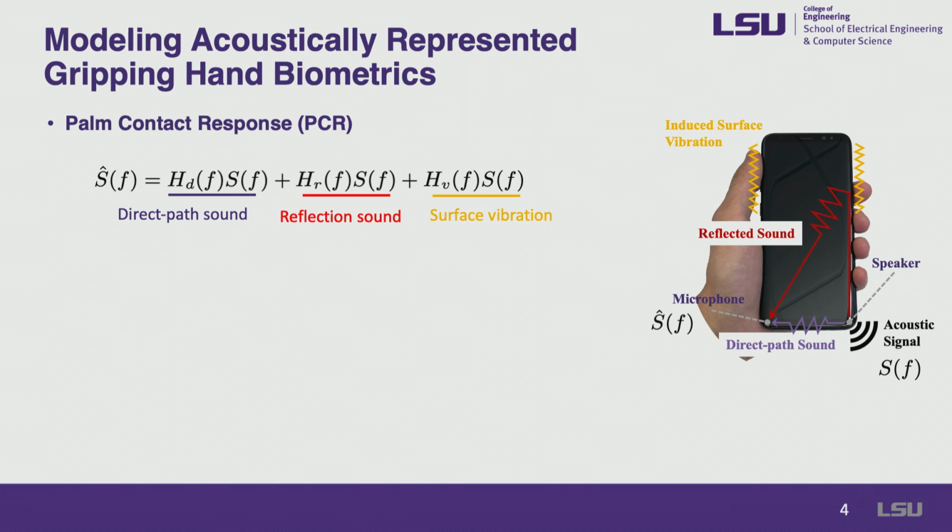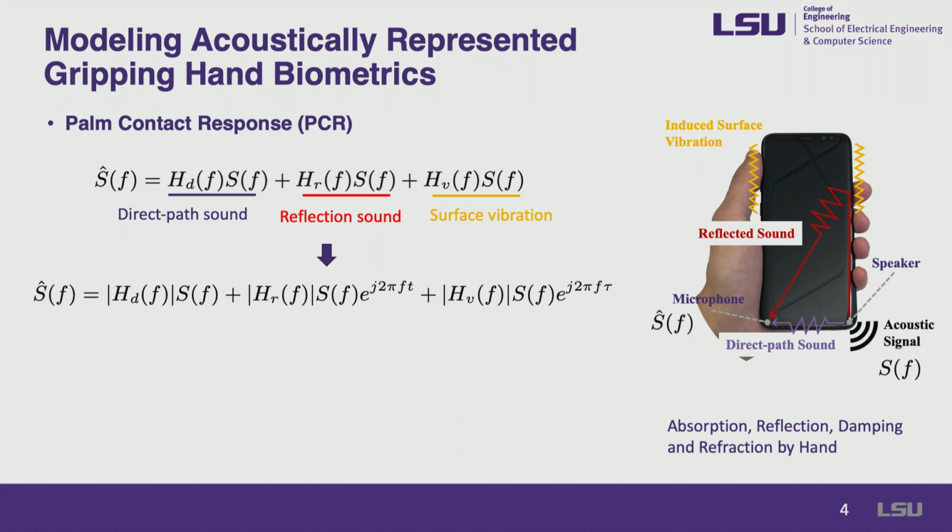When the user holds a mobile device by hand, the contacting palm on the device surface exerts interference on all three signal components in the form of absorption, reflection, damping, and refraction. The second equation explains how the three signal components are influenced by the user's contacting palm regarding both amplitude and phase. We then define the palm contact response, the PCR, describing the gripping hand's biometric with three signal components regarding the signal frequency.